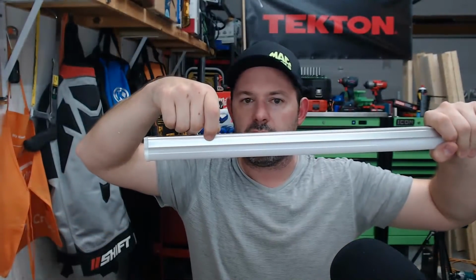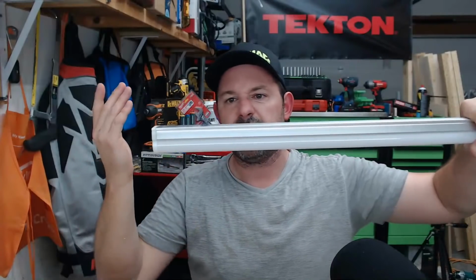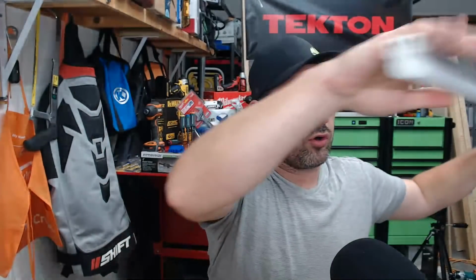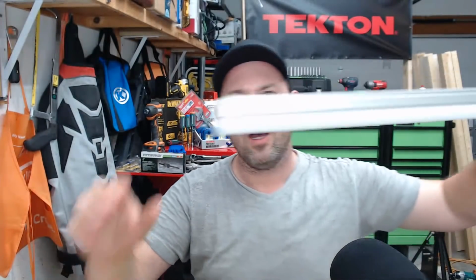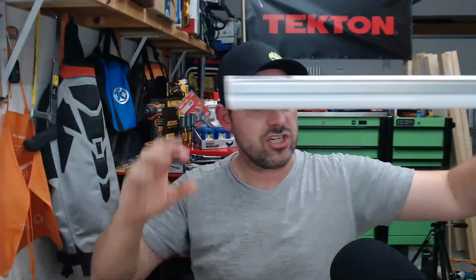So yeah, quick, easy installation. You can chain them, and they're for the most part flush mount. There's just a little metal clip that goes right on the sides, so it's less than a quarter of an inch that's going to be hanging down. Plus, the light itself is about an inch and a half.